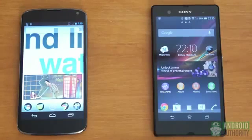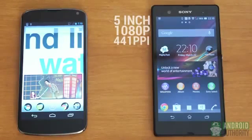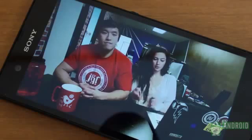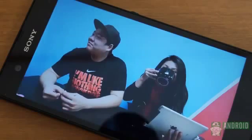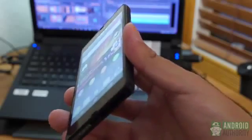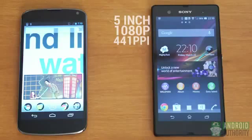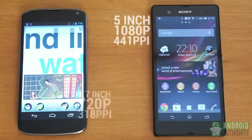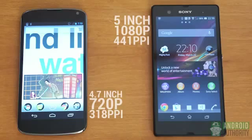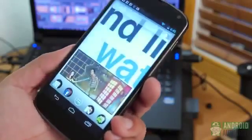For screen and display, the Xperia Z could have the advantage with a 5-inch 1080p display with a very impressive 441 ppi pixel density. It is a very sharp screen with more than adequate brightness, but it is the viewing angles that suffer. At any which angle, the fidelity of the display suffers pretty greatly, which actually evens the playing field for the Nexus 4, which has the smaller 4.7-inch display at a lower 720p resolution and 318 ppi. It is a very good, bright, and vibrant performer with much better viewing angles.